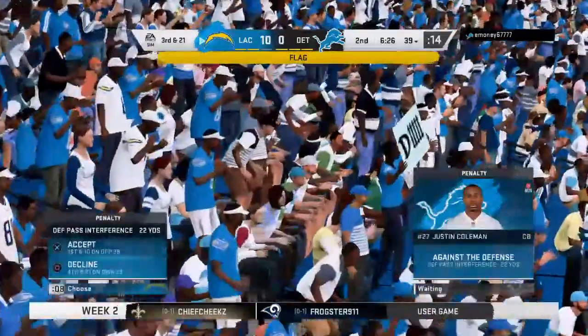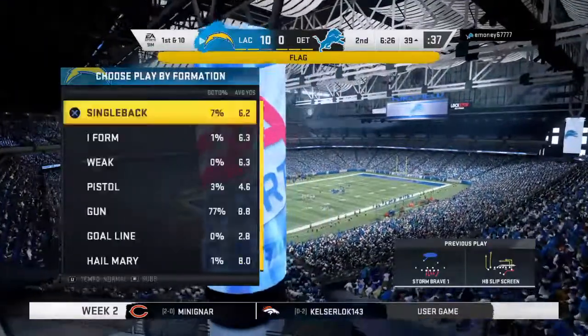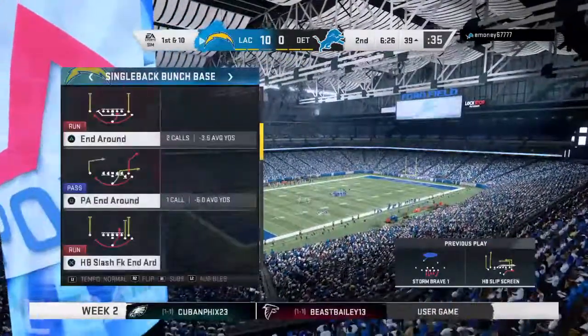However, we do have a flag down. Let's check in with our referee. Some boos coming down right now from this home crowd after that call.